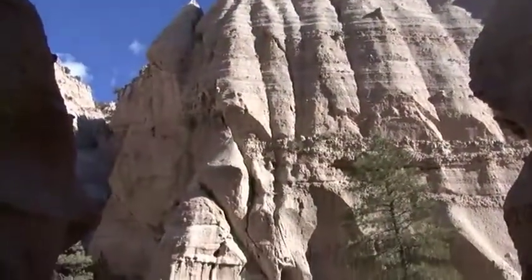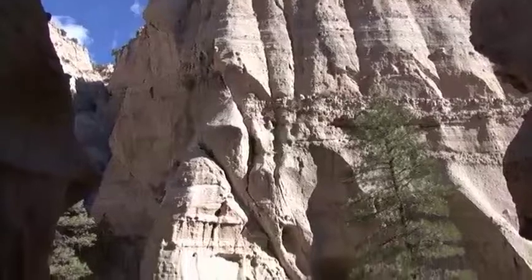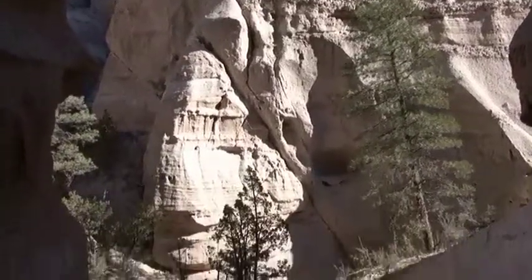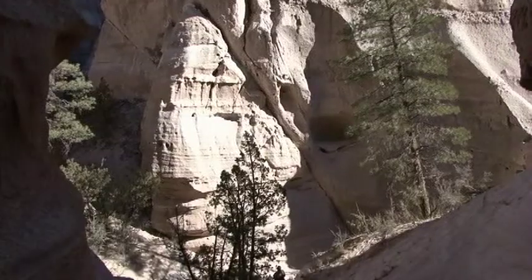At this location in the Slot Canyon, the rocks on one side of the view, here on the left, are very different than those on the right. And there's a very profound boundary that separates these two different rock types. That boundary is a fault. The rocks on the right have moved down, while the rocks on the left have moved up.